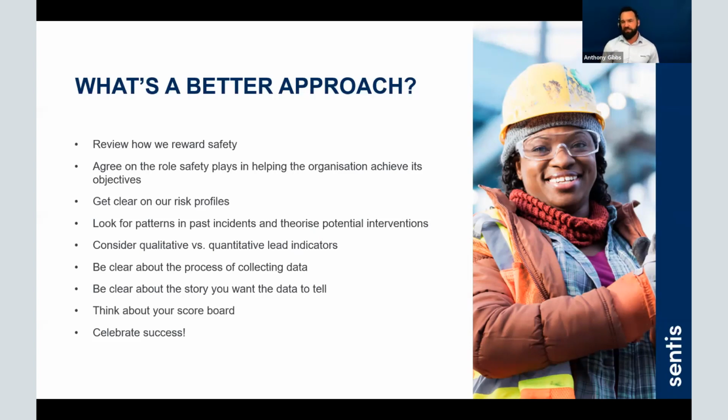So if we can be clear about what our critical risks within the organisation are, and get clear about what the circumstances and conditions around those taking place are, we can start to set up positive lead indicators attached to that quite practically. We can look at patterns of past incidents and theorise potential interventions. So again, what we'd encourage you to do is get into your data, look for trends, look for themes, have a go at some different activities, and then measure and track how they impact on things.